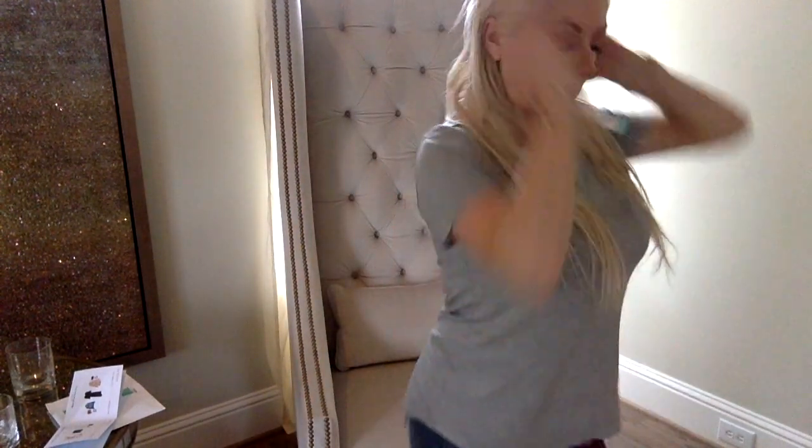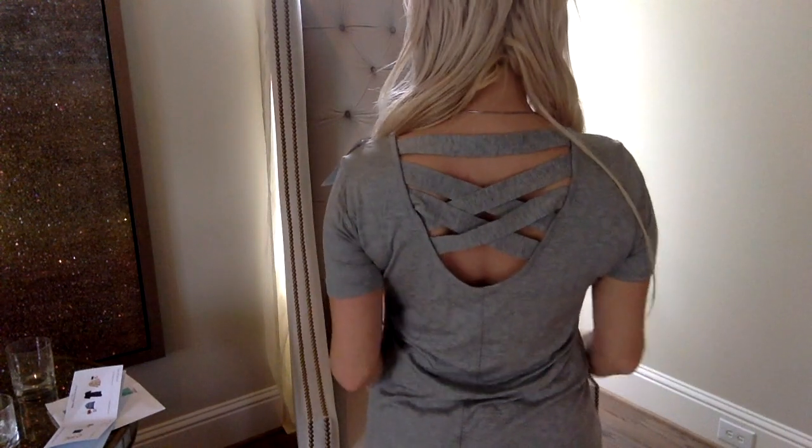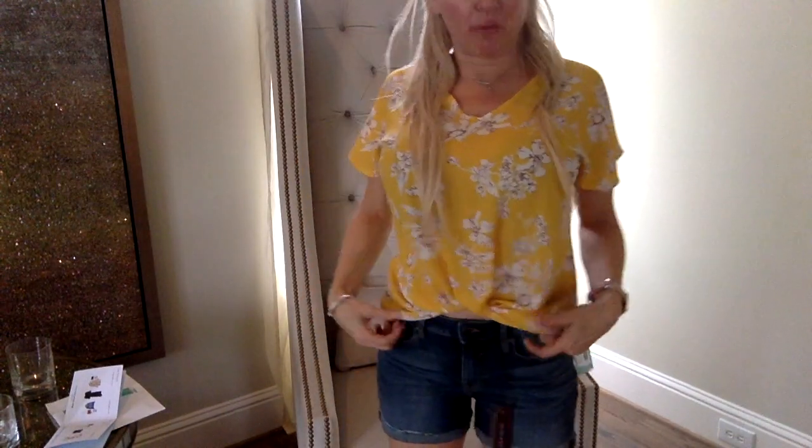I still have the jean shorts on. With the other top, it has that detail on the back. Hopefully you can see that. And it's a really cute outfit. I'm going to try the shorts on with the yellow shirt. The yellow top with the knot tie in the front. I really, really like it. I think it's great for spring, and it goes great with these shorts.